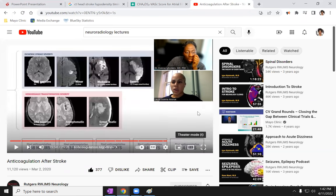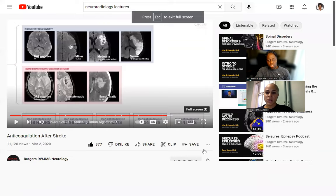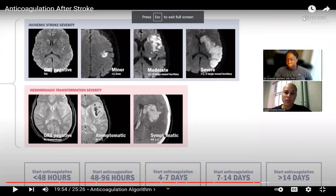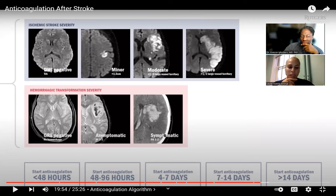Interestingly, old school, when I had worked in a neuro ICU, I know for sure it was no blood thinners, no antiplatelets, no nothing for 48 hours post TPA. Yep. One thing about neuro that is so beautiful is that it's constantly evolving and we're learning so much more every single day.